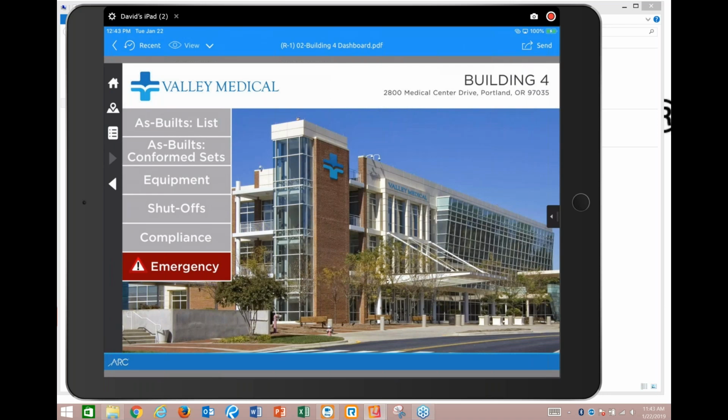Having access to that just makes my life easier, makes my job easier, makes me able to respond faster to requests from clients, from customers, from my staff, making my life better and my team's life better when they're out there. I show this to facilities teams. I show this to facilities directors, and their jaw hits the floor. This is what you can do today.